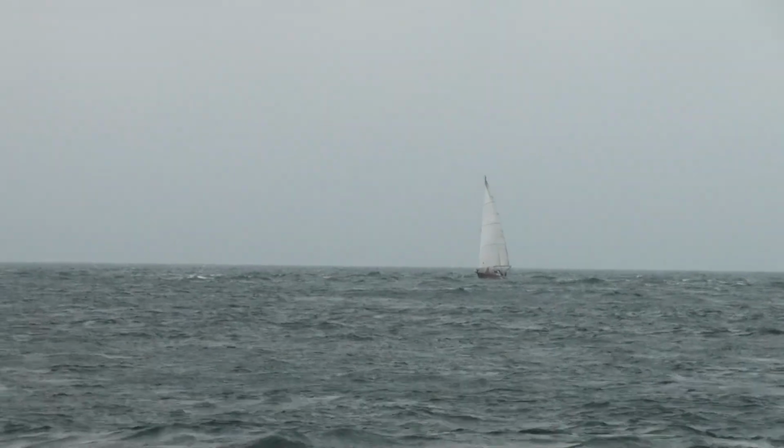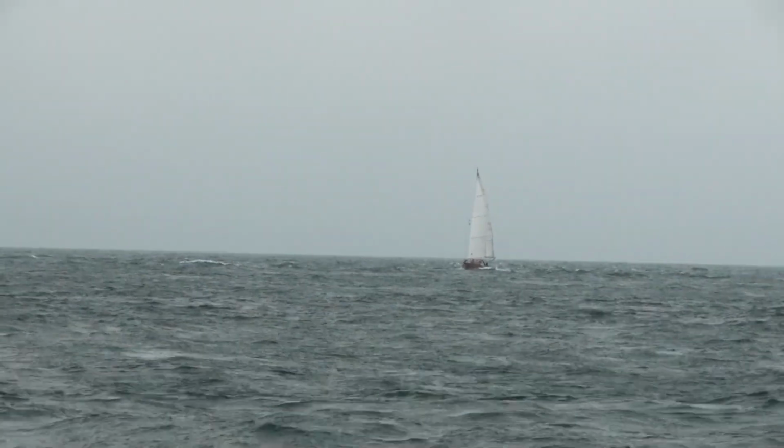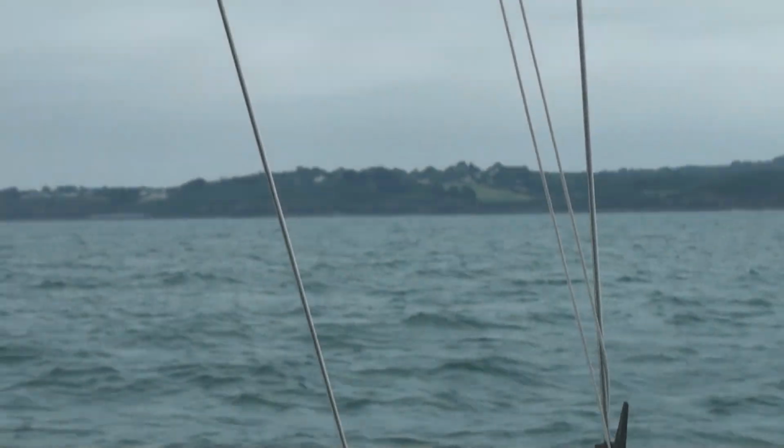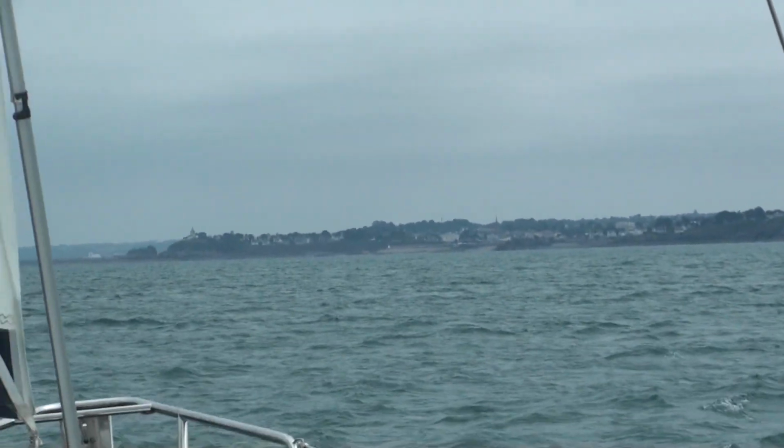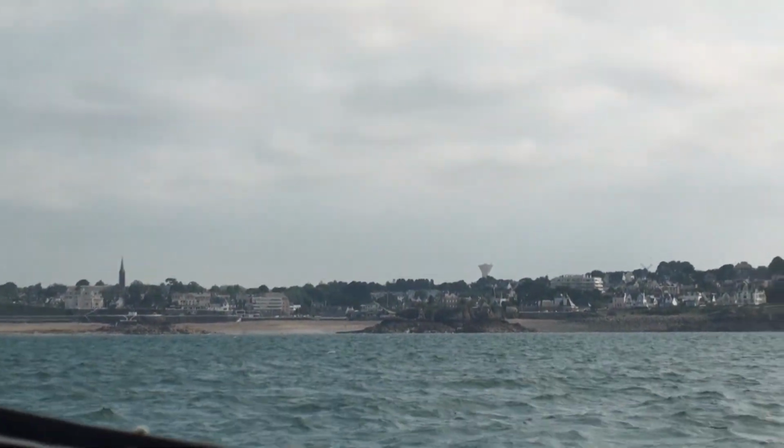With periods of wind against tide, the seas chopped up and we slogged through. But eventually the clouds broke as we reached St. Quay, and we were met by another efficient marina team to get us located for the night.